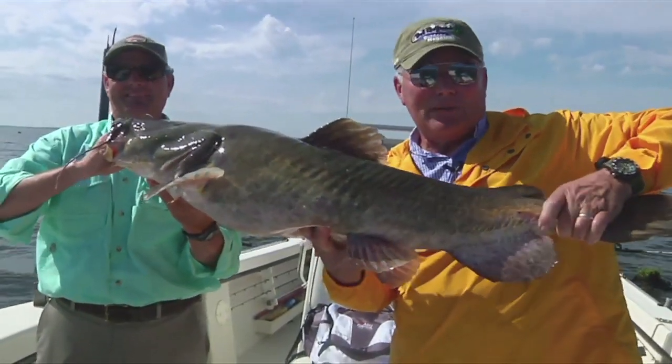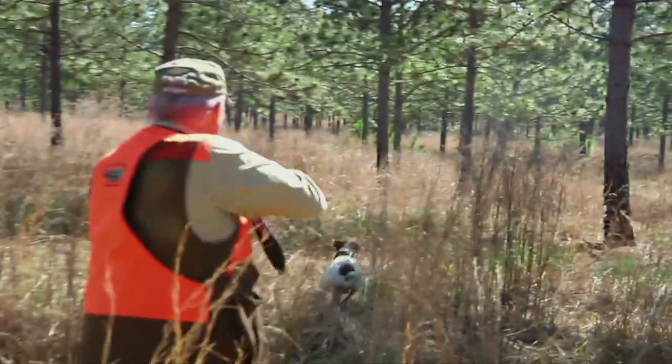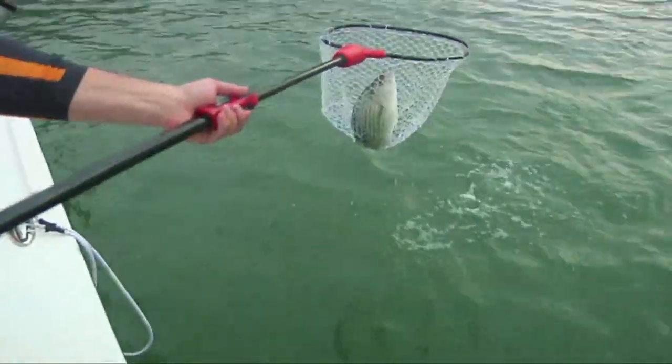That is catfishing from Sand Heath. Perfect Lake Hartwell Hybrid.